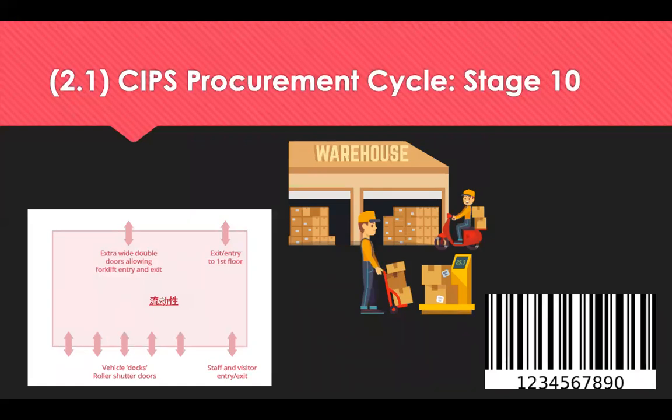Liu Dong Xing is Chinese for flowing or fluidity. This is the essential aspect of warehousing, receipting and dispatch. It's on the bottom left-hand side of this screen. The flow of goods must be considered from initial arrival to the final exit. To this end, the design of a warehouse must encompass the mass and velocity of the goods moving through the facility.